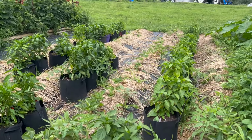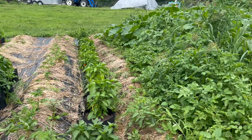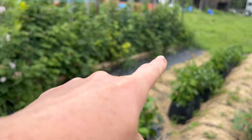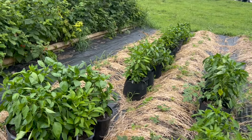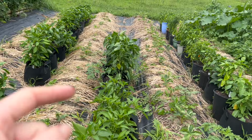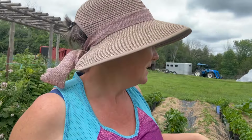But I also have a lot of people ask me all the time, how do I keep the weeds down? And you can see here the fabric barrier. So these are mounded up and then the fabric barrier down between. You are not a garden failure if your garden gets run over with weeds. If you look carefully there's piles of weeds. It is what it is.